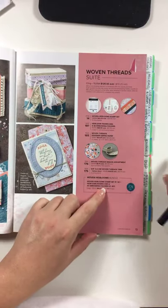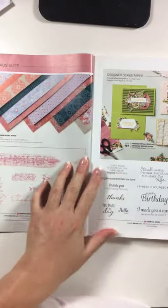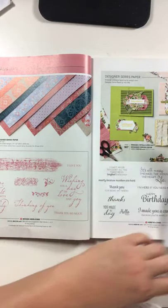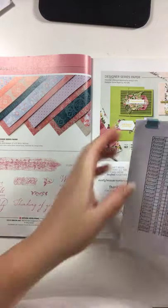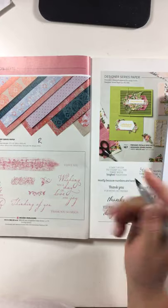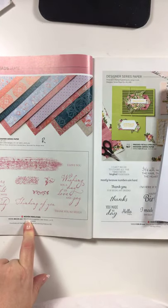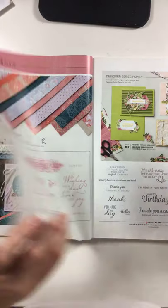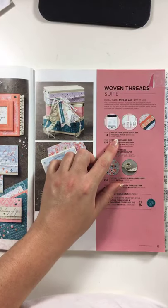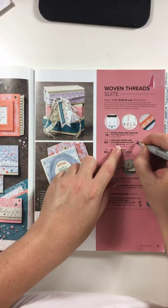Okay, let's get started. This bundle is retiring. Let's see. Frames and dies are retiring. We're on page 13. So, the paper is retiring. It sounds like the stamp set isn't. Oh, hold on, did I skip? No, I'm still on page 13, sorry. The frames and the dies, these ones, the die folder, are retiring.